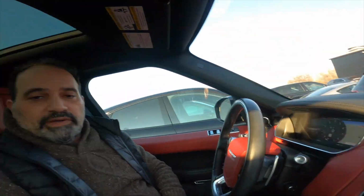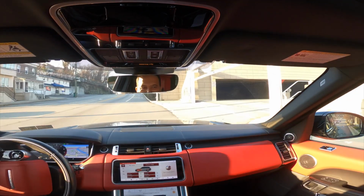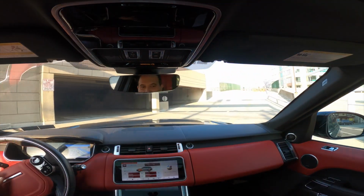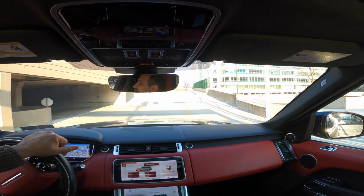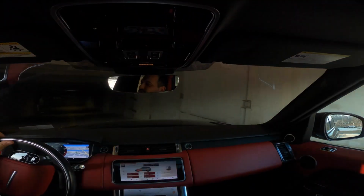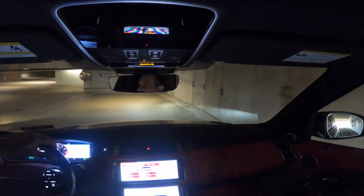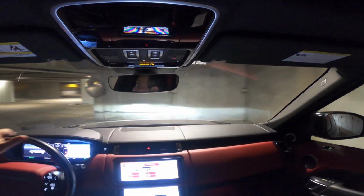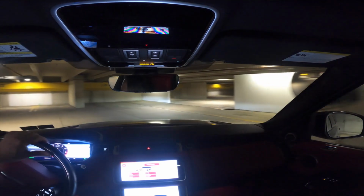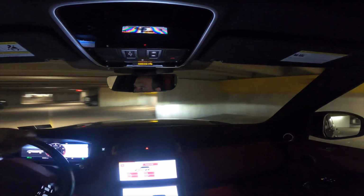All right, you guys ready? Let's take her for a spin. All right, so you guys know I can't drive a car that has an awesome exhaust note and not take it into an enclosed parking garage, right? At some point to hear the exhaust. This is actually a good place to look at the interior as well.